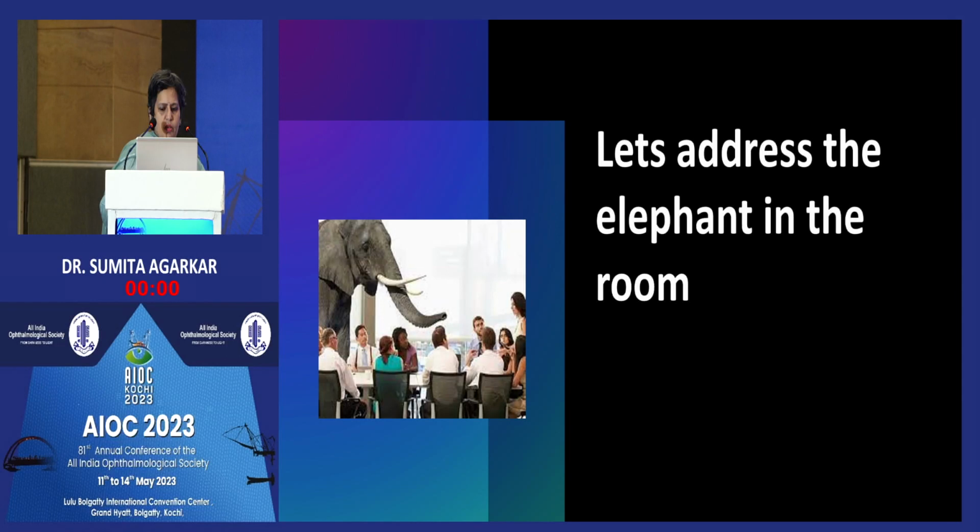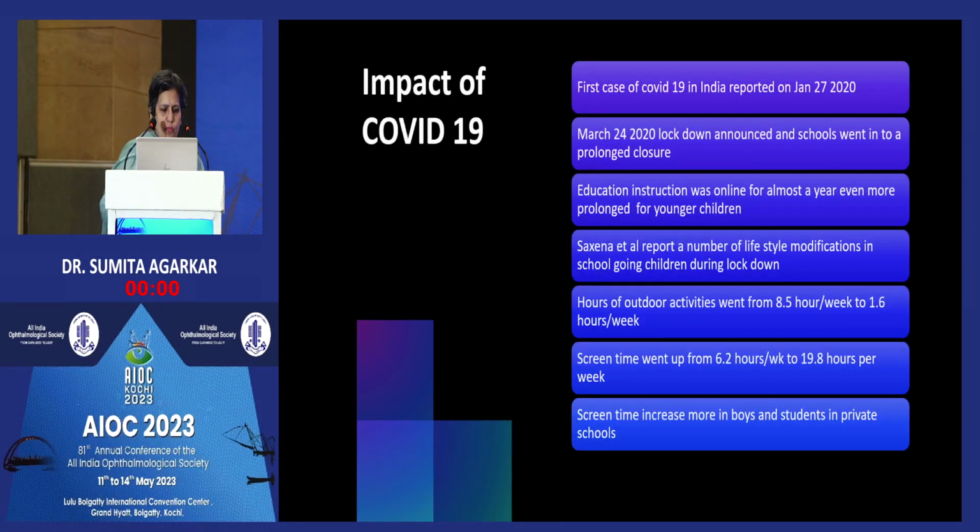A screening model which used a primary care approach, with vision technicians and other technicians, was even cheaper than $29. So let's address the elephant in the room, the impact of COVID. This is responsible for a lot of things, and do we have some data?